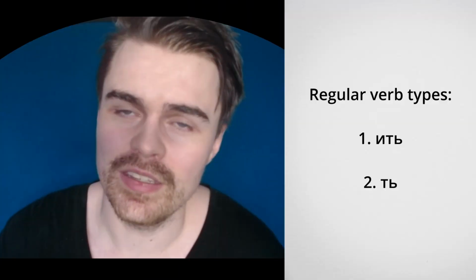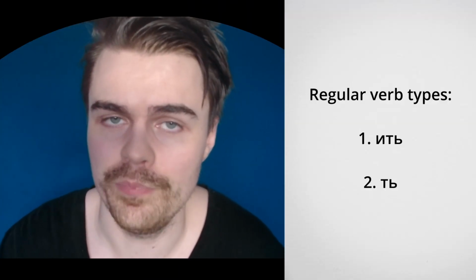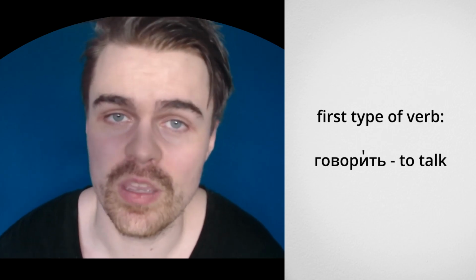There are irregular verbs in Russian, but normally they're quite rare, and normally they only add a few letters in between, but most of them are regular. There are 2 types of normal regular verbs in Russian: verbs that end in -ить and verbs that end in just т with a soft sign. I'll give you 2 examples of these.